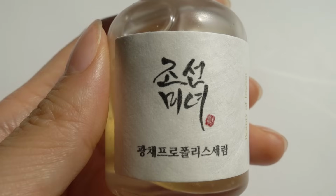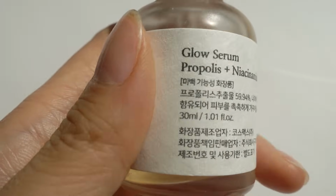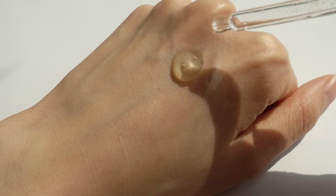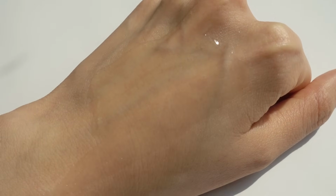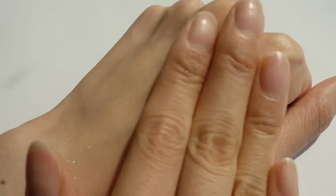It has 59.94% Propolis extracts that is anti-inflammatory, moisturizing, plus nourishing at the same time. And a really fun fact is that while the amount of honey that can be obtained from a single honeycomb is about 20 kilograms, for Propolis, it's only 0.1 kilogram, making it a very precious ingredient for your skin.